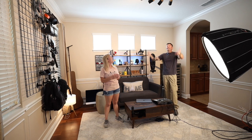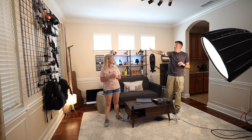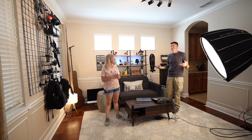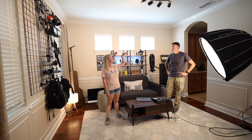So we needed to get it up, and then we also wanted to accent the stuff that we wanted people to look at. So the gear wall, this whole display over here. The lighting for us was very important in this room, not necessarily just for people walking in, but for video. And so there are some gold accents on that.